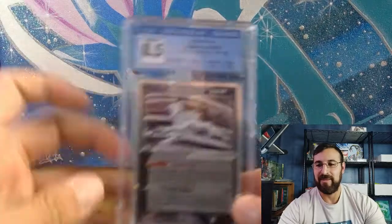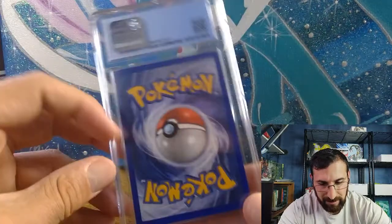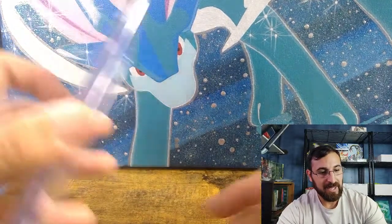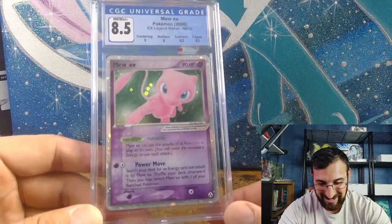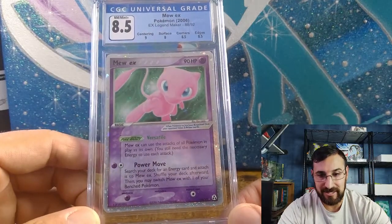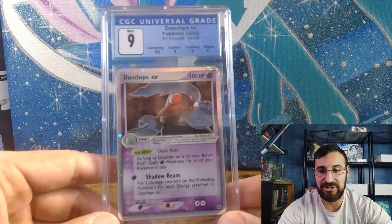So another one was Absol. To me, this is a big card. Absol is a big Pokemon, but this really isn't a big card. So still kind of continuing the trends of 8.5. But this returns, I wish I would have got these grades on my Unseen Forces. This one, though, is interesting because I looked at some of these cards and they have some of the same scratches that CGC had given 8.5s for previously. So still kind of trying to understand how CGC grades.